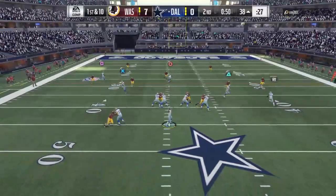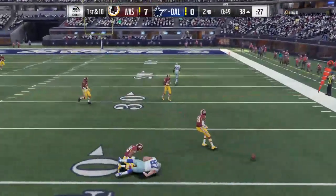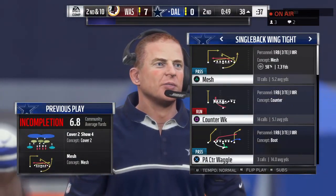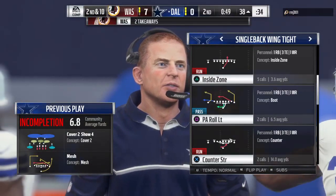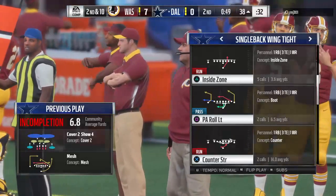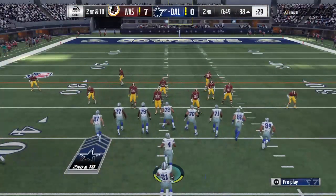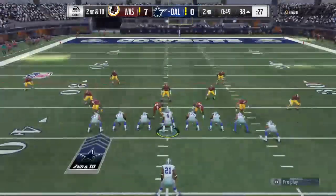Trying to shake off the interception from the last drive. He'll look to throw. He couldn't quite hold it. Got hit. Ball pops out. Incomplete. You get a tight end like this, and you know he's used to dishing out punishment, but here, he's one that has to absorb the contact, and as a result, unable to hold on to the football.